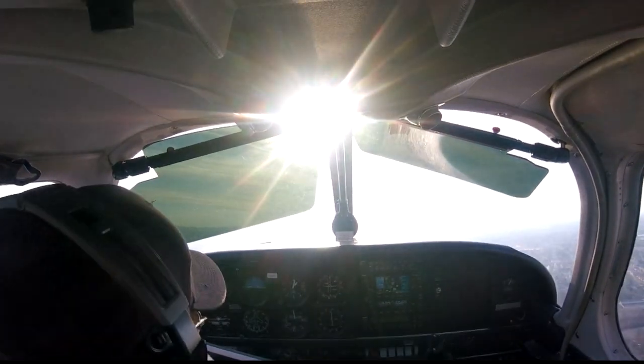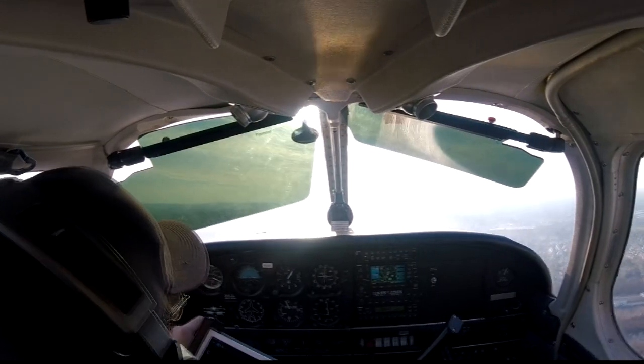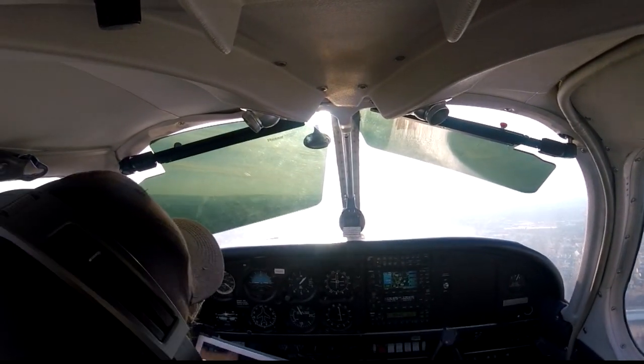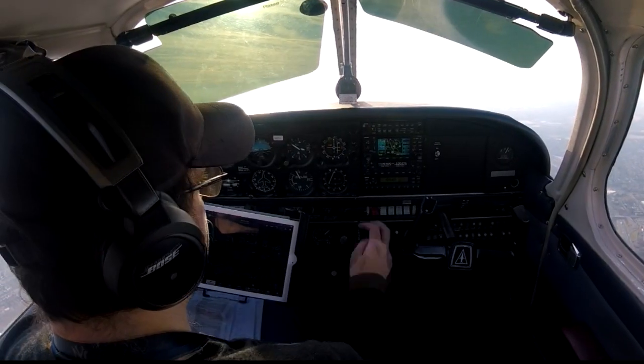Allentown departure, Cherokee 32177, leaving 1000 for 3000, flying runway heading. Foxtrot Juliet, Allentown approach, Allentown altimeter 3005, say aircraft type and destination. Okay, let's pick up the.